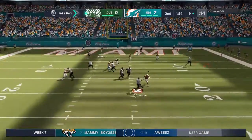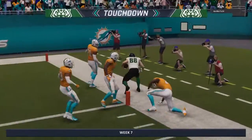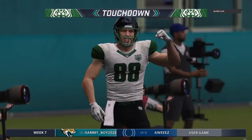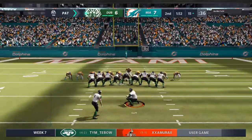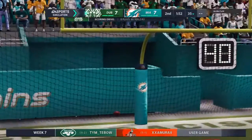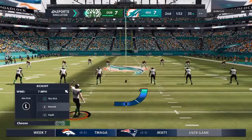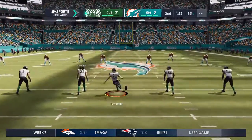On 3rd and goal, Wilson rolling to his right, and he's into the end zone for the receiving touchdown. Complete. T.J. Hawkinson, his first touchdown on the year. And his guys are an extra point away from tying this thing up. It's up and good, and we're tied at 7 here in quarter number 2. Game at 7. So all even at 7 now as they kick it away.